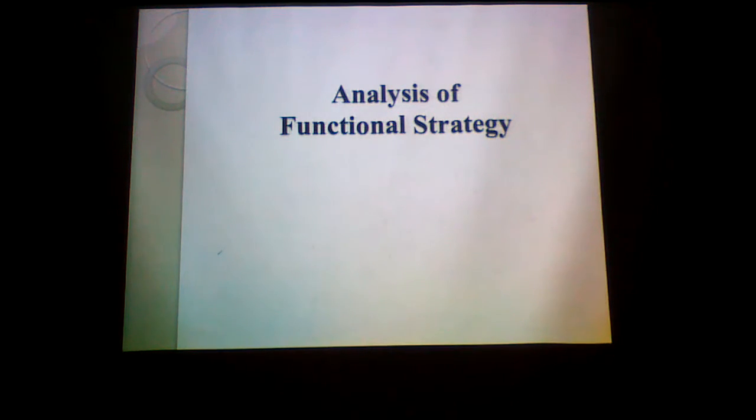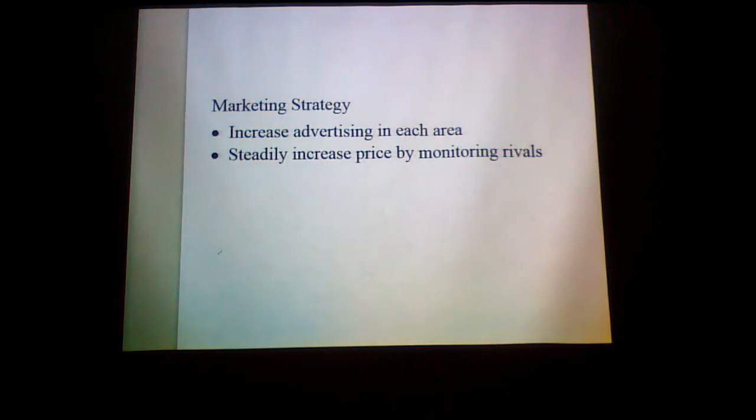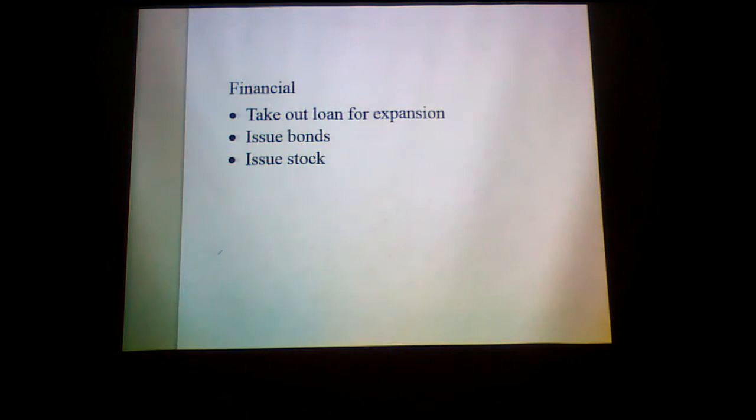My name is Gerson, and I'm going to talk about the analysis of functional strategy. Our marketing strategy was to increase advertising in each of the areas, steadily increase price by monitoring the rivals. Our operational was to increase product sales, invest more in R&D, and invest more in training employees. Our financial was to take out loans for expansion, issue bonds, and issue stock.